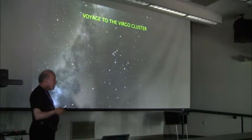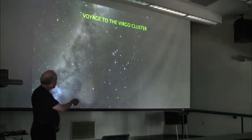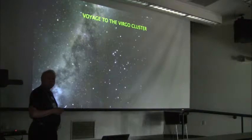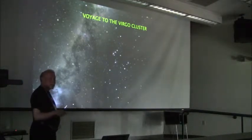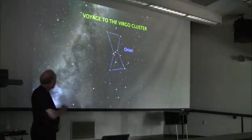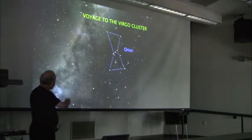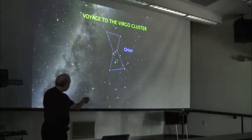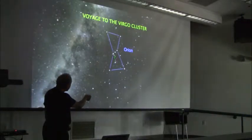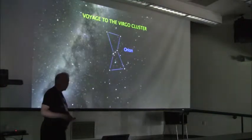So we're going to start heading toward this familiar constellation. Not so easily visible this time of year. So what constellation is this? Exactly. And this is the Milky Way. We're going to head directly for this thing. This is the belt, that's the sword, and this is the Orion Nebula.